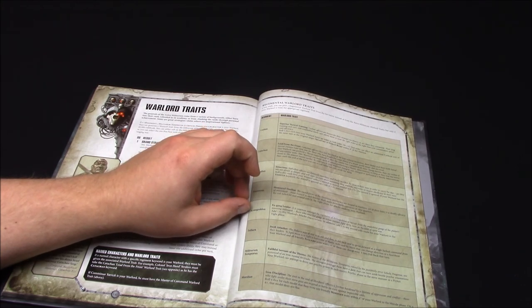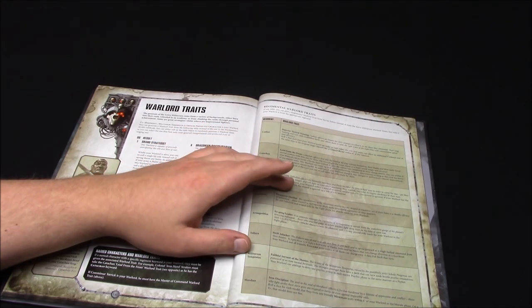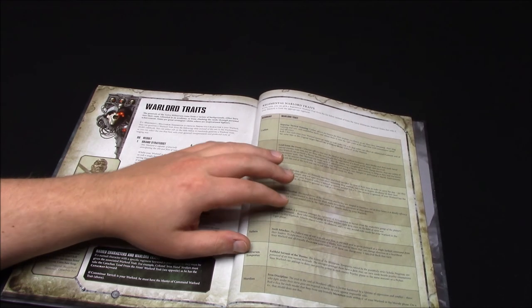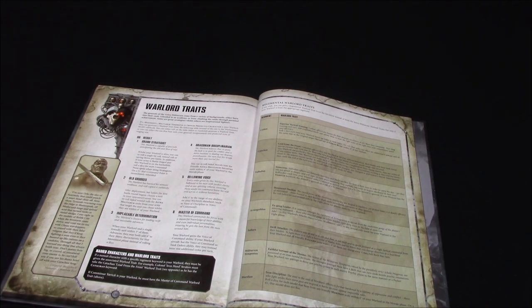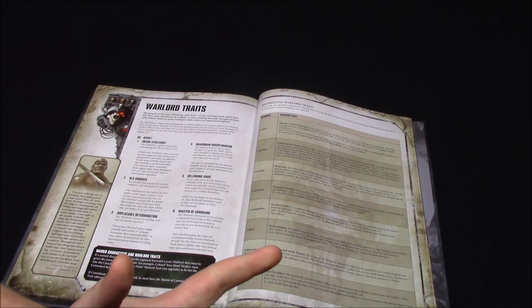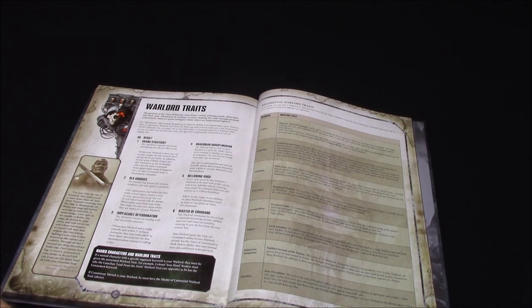Ex-gang leader. Armageddon. Add 1 to the warlord's attacks characteristic. In addition, add 1 to any wound rolls made for your warlord in the fight phase. Just add 1 to the wound rolls. He's hard.